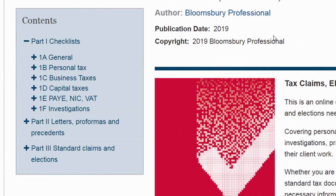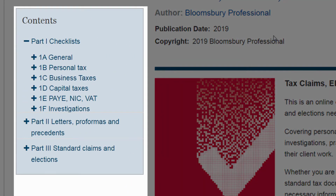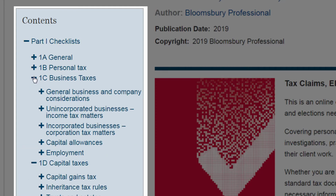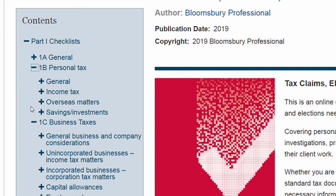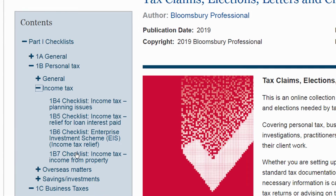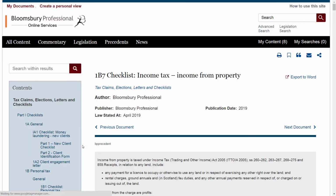As you can see, to make it easy to find the document you want, the contents are grouped under broad headings: personal tax, business tax, capital taxes and so on, and those broad headings may be further subdivided into gains, IHT and trust, for example, or for incorporated and unincorporated businesses. Initially, however, I'm going to go into the personal tax section and then into income tax, and I'm going to choose this checklist here, income tax, income from property.